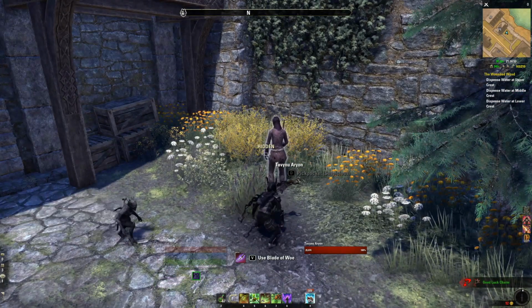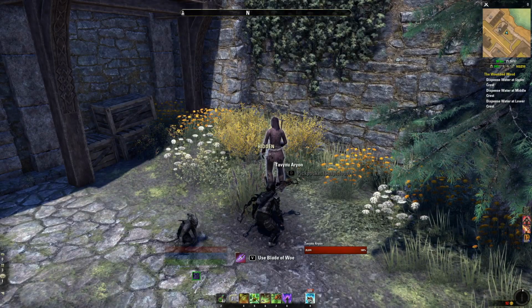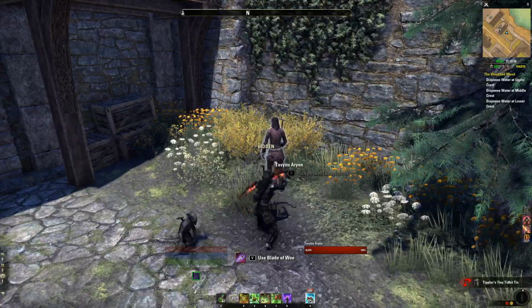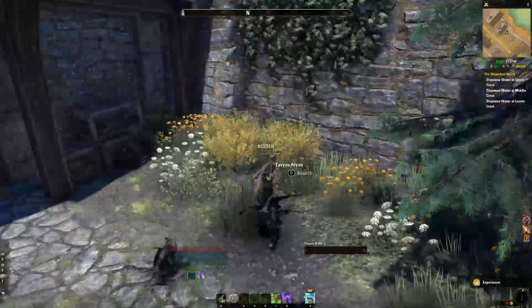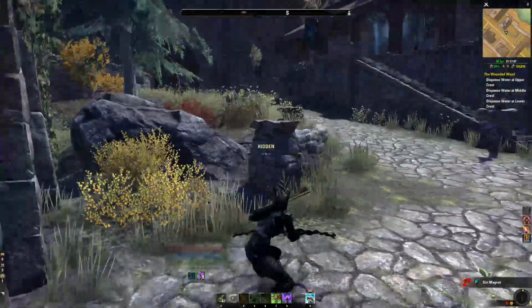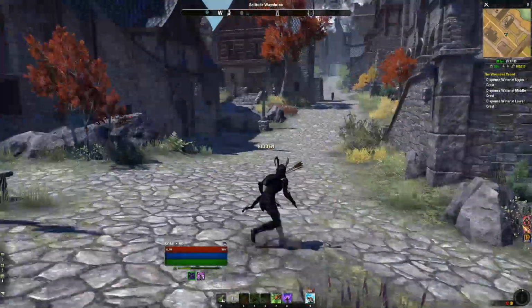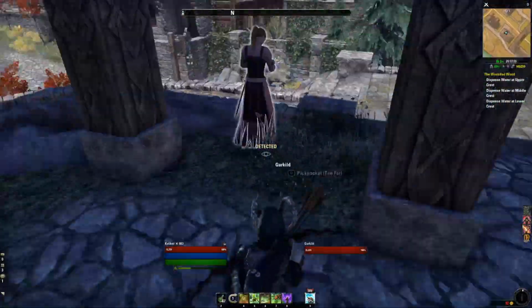This worker's pretty easy to pickpocket once you've leveled up your legerdemain and Thieves Guild. Alright, now we need to look out for that guard one last time. We look clear. Alright, Mage's Guild.